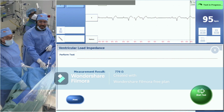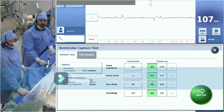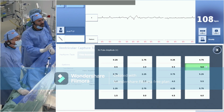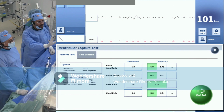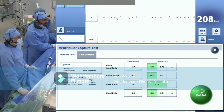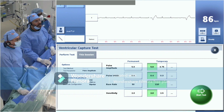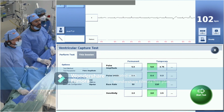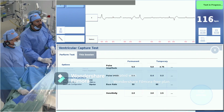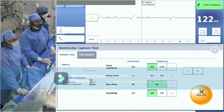Okay. We have a slight rise in the current of injury. Impedance became 770, which is a very good marker. And now we will test the threshold. Dr. Magdy, this is quite fast. Guys, wait. Just wait. Don't pace now. Let the rhythm settle. The patient is moving the temporary wire a little bit. Let me just take it back a little bit. Okay, just try to pace at 80. Don't pace too fast. Okay, maybe 90. Go 90 because he accelerated a little bit.